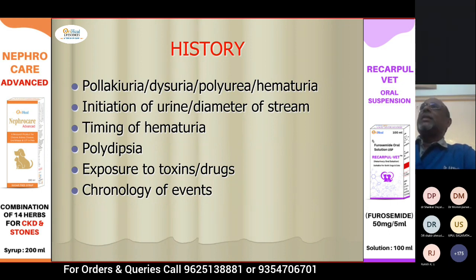Polydipsia again: whether it is having increased thirst combined with polyuria or only polydipsia. Sometimes you may have a physiological polydipsia. So we need to know whether it's got polydipsia and polyuria, or polydipsia alone. All this history you should be able to collect from the client.